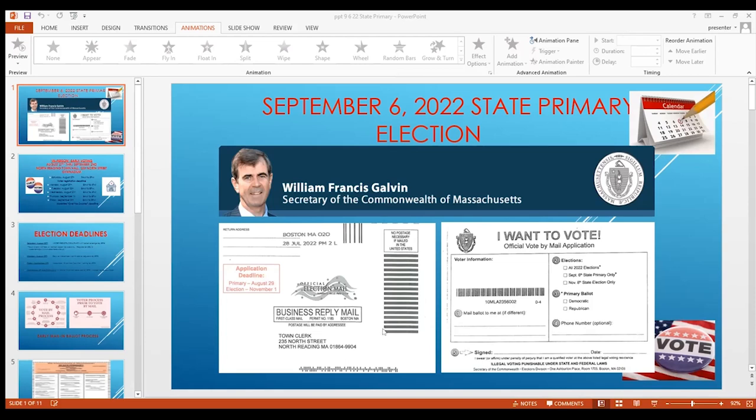So here's the postcards here, and they are pre-addressed, and they have the voter's name and residence, in this case a North Reading residence. It does have the application deadline. The deadline to get these applications in, if you would like a mail-in ballot, is August 29th for the state primary by 5 o'clock, and then for the November 8th election, November 1st. So these cards give you the option to select all the elections. We have two scheduled this year, September and November. Or you can check off one specific election.